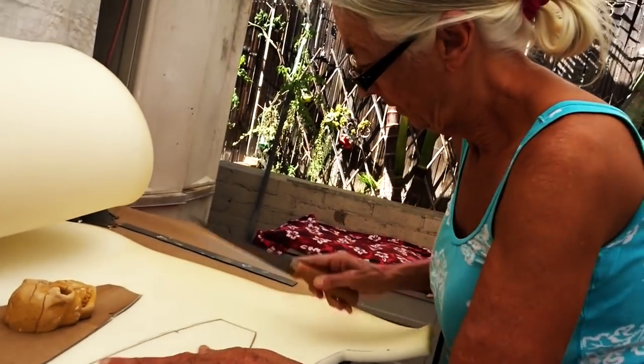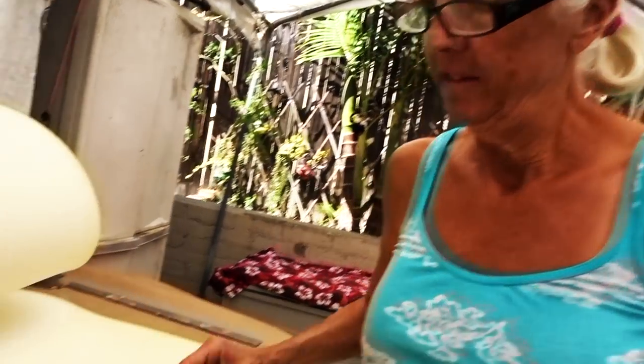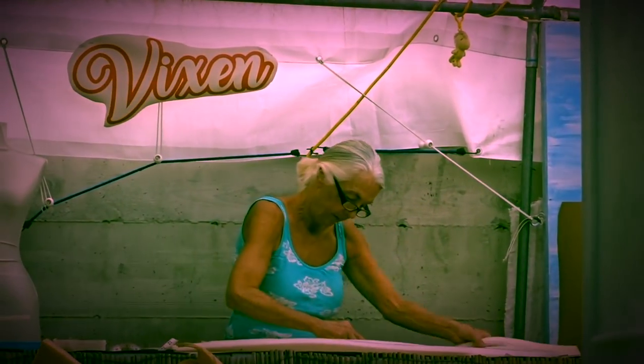I like how you're using tikis as weights. You have them, you gotta give them a use. How do you like my knife? Yeah. This is my favorite tool. I got it for Christmas last year. Isn't it awesome? Once again, Kathy, did you notice I got my hair cut? Looks pretty good, not too bad.